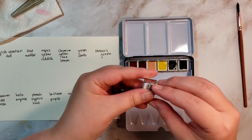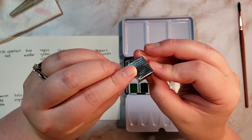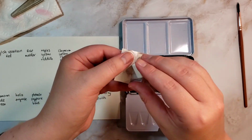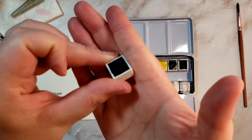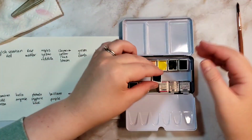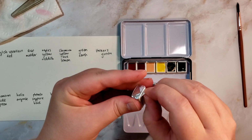Phthalo Sapphire Blue. God, these look like just candies. Whatever candy comes in foil, or those like healthy fiber chocolates or something. I don't know. I don't eat those. Looks like a healthy candy. I want that to zoom right and show you the light bouncing off of that. This is Brilliant Purple.